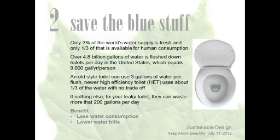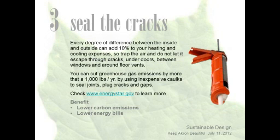This one is save the blue stuff. The toilet. It's kind of sad that we use water to transport our waste. There's better ways to do it, but unfortunately, it is not within our culture to want to handle it that way. So we still use water, but we could use a lot less water than what we're using today by using waterless urinals, by using low-flow toilets, by, well, there's multiple ways. My kids had a saying, if it's yellow, let it mellow. If it's brown, flush it down. So there's a strategy there where maybe we don't like it as a society, but we can reduce the amount of water that we're using.